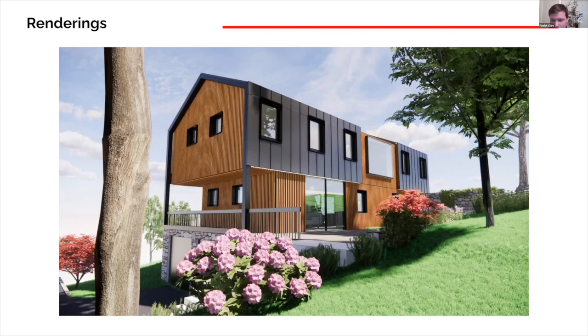While the standing seam metal siding and roofing will allow for us to have an ease of maintenance, but in a way that's a little more understated. Like we're choosing this kind of dark gray color so that it doesn't pop out so much.